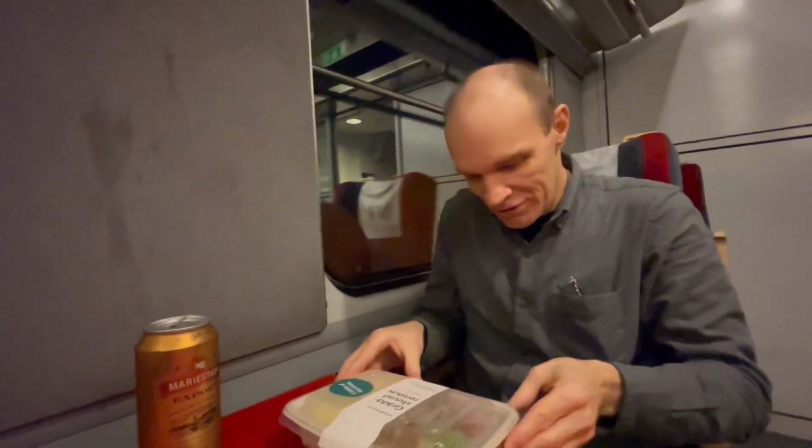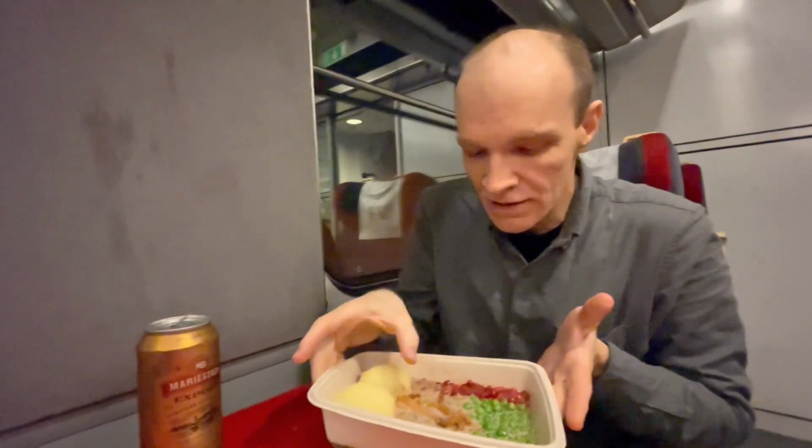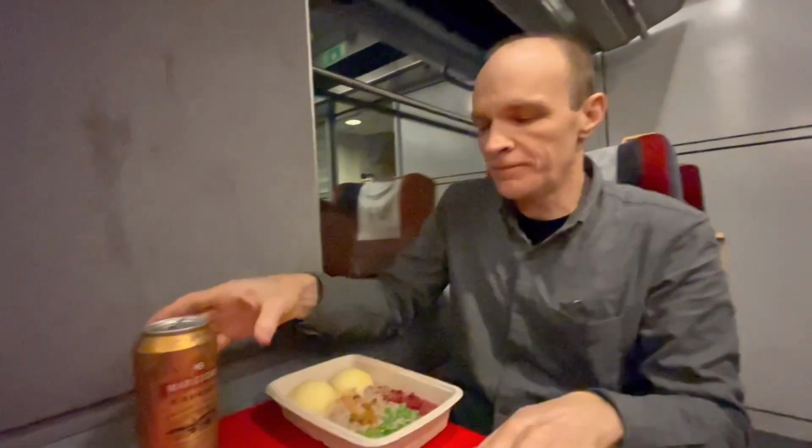Here's my reindeer stew. Look at the reindeer stew. Reindeer, meat, some mushrooms, some potatoes, peas, and lingonberry. I have a wooden knife and fork set.